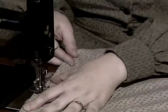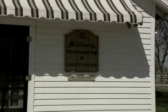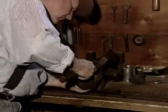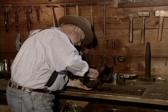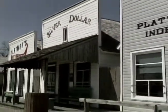Help the women of the town go about their daily chores of baking, washing, or sewing, or play an old-fashioned game in their parlor. Stop by Amanda Glade's Millinery and help create a hat or dress. Write a letter to one of the townspeople at the post office or see what the tinsmith is up to. Pause for a refreshing drink or a snack at the Silver Dollar.